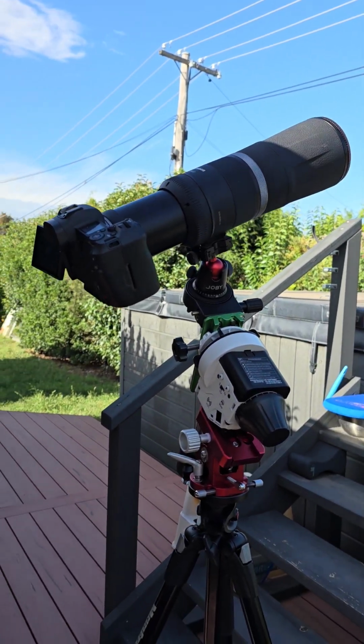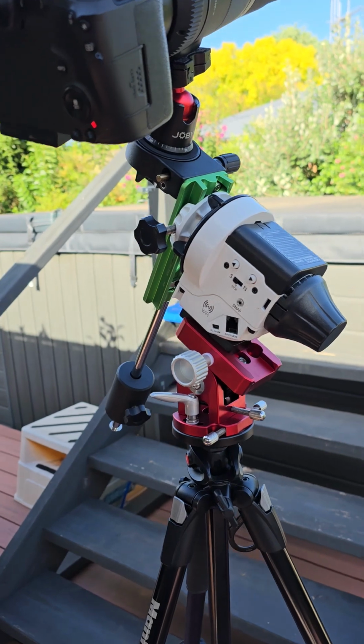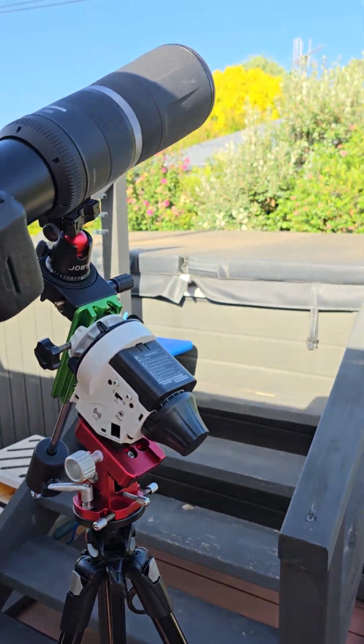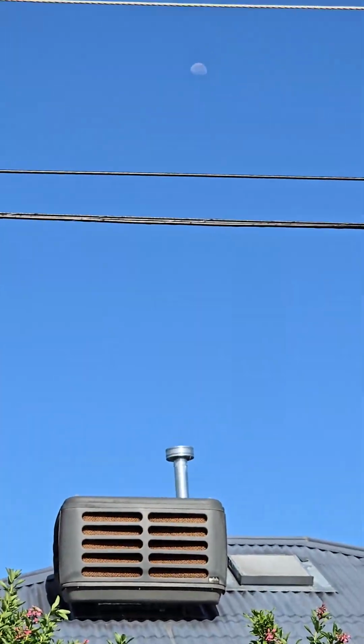Morning. So today I'm going to try and get a moon and plane shot. I'll just run through my setup and how I go about it. Here's the gear I'm using. I've got a Star Adventurer tracker, which makes things a lot easier for tracking the moon, which is in that direction through the power lines there.